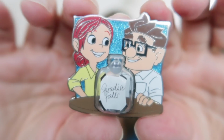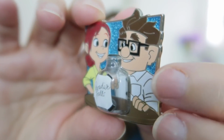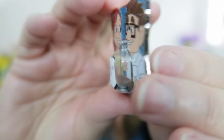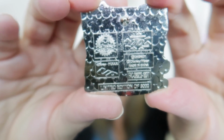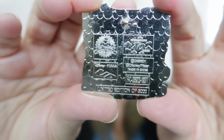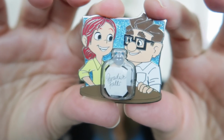It's really pretty. I'm gonna take this off the backer card to give you a close-up of this pin. So here's a nice view of this pin. It's really pretty. Look at all the sparkle there. I love this jar, and it's see-through, and there's the coins inside. The back of this pin has 1 pin post, and it's limited edition to 3,000, and it has Up on it. So much fun. This pin is super cute.